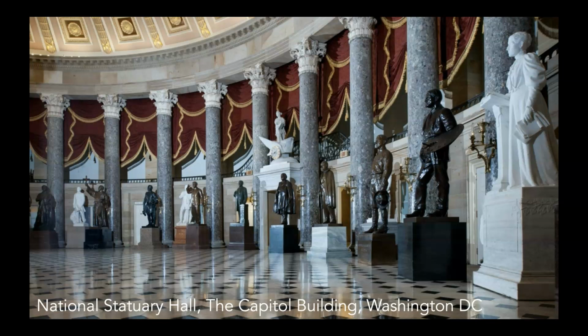But the collection has expanded so much that not all the statues are in this place. It's not big enough, so they're sort of all over the Capitol building as well. But essentially, it's a collection of 100 figurative sculptures that each state has presented, per state, of course, to show and honor a person from that state.